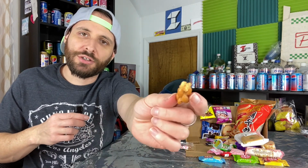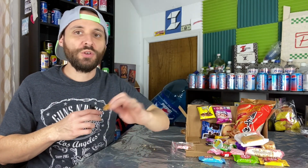All right, so the outer coating of this is very soft. You could bite down on this easily. But when you crunch into it and chew it more and more, it tastes like nothing. It tastes like a dried pretzel twist that has no seasoning, no salt, no flavoring at all. Given that, I mean, it's just kind of trash. I'll give this one a 2 out of 10.